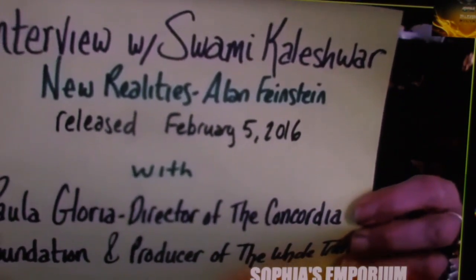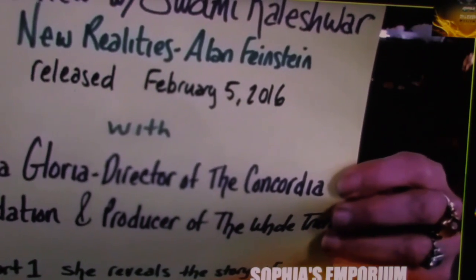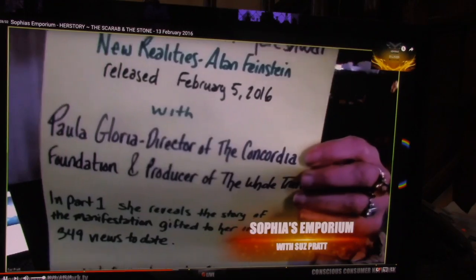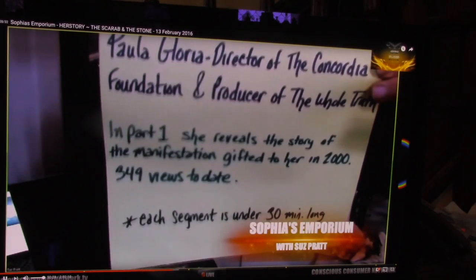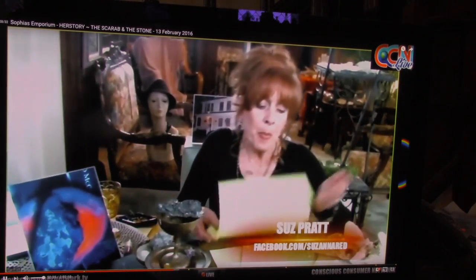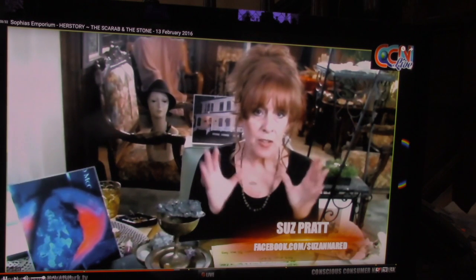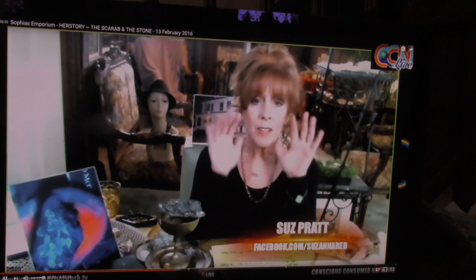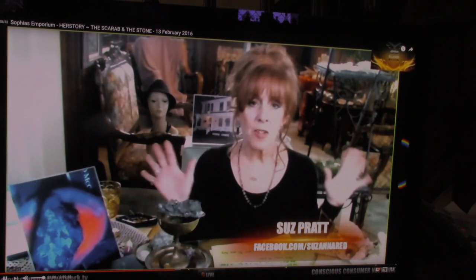Now we've got Paula Gloria again, like we mentioned, and she's also the director of the Concordia Foundation, besides being the producer at The Whole Truth. It's a little hard to read backwards, but I do okay. So, what blows my mind, okay, I gotta sit down, this just drives me nuts. That was a two-part interview, Vic, and the first part where she actually reveals, okay, so the hands and the flowers, and what she comes up with is an amulet that's that nice Indian elephant god representation with the arms like this.